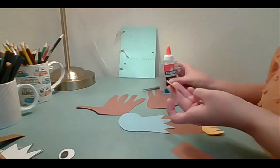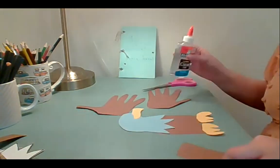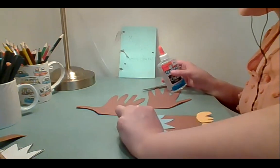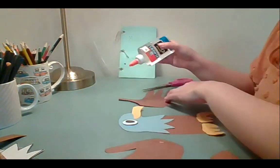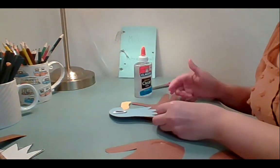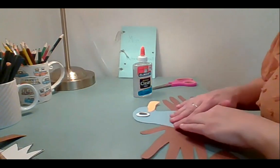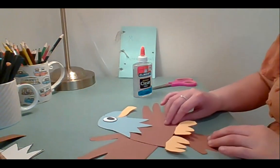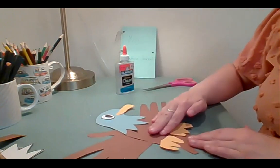Add my beak. Just going to put it right here. And I can't forget my eyeball. Now my eagle's going to have pretty big hands, no, wings. In fact, I might hide the thumbs of my hands a little bit on one hand. Now your tail goes underneath, like this.